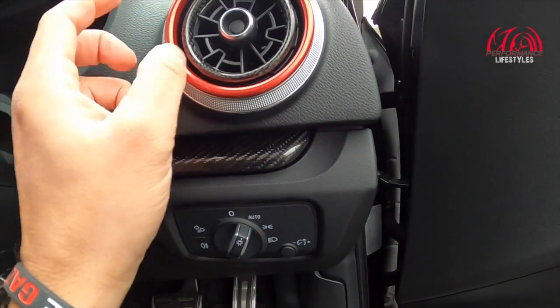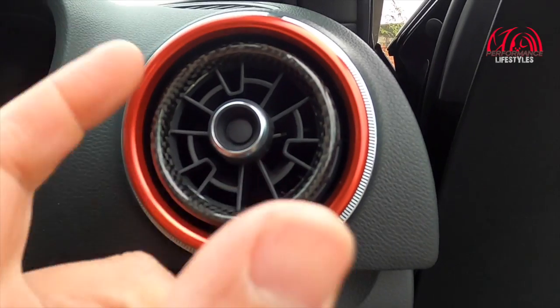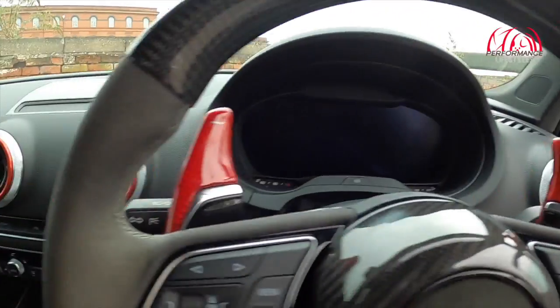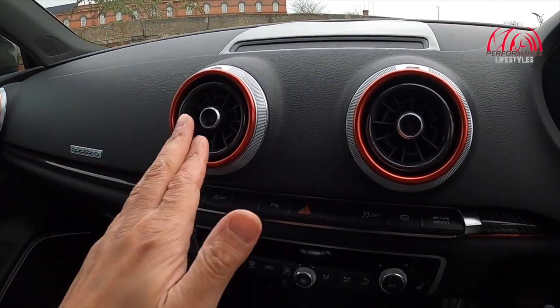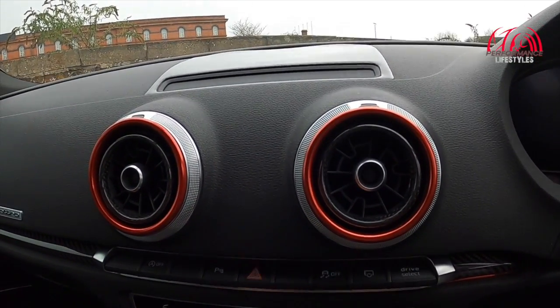Now the previous owner has put on these fake carbon kind of grille surround things, which look okay, and these are aftermarket as well, I believe. And again, same in the middle here and same on the passenger side. They look nice, I think, so I've left them on there. I wasn't going to do too much to them. I'm just going to leave them because, like I said, they do look quite nice.